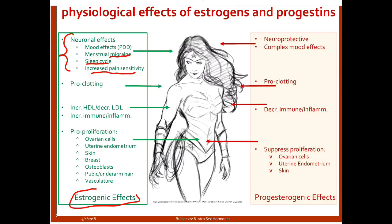And again, you can look at that with rats. You can take male rats, take off the testicles, give them high estrogen levels, and they'll all of a sudden have disrupted sleep cycles. They'll have increased sensitivity to pain. One of the really important things about estrogens is they're pro-clotting. So they're going to increase the clotting cascade. They also increase HDL over LDL, which is a good thing.